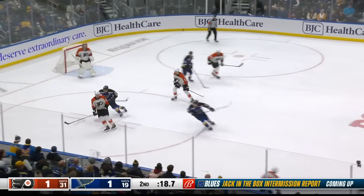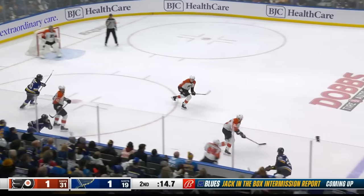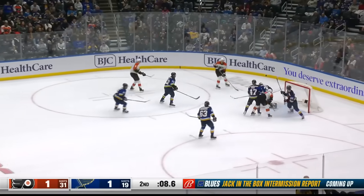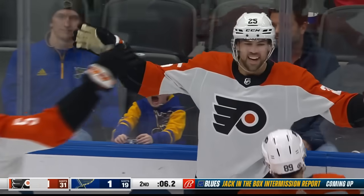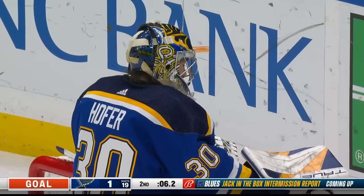Then a shot blocked. Shen trying to get it from Ristolainen. And the Flyers tip it on to Paling. Ryan Paling coming in. Drop pass, Zamula shoots it. And they score on the rebound as it went off the body of Hofer and somebody knocked it in to make it 2-1.